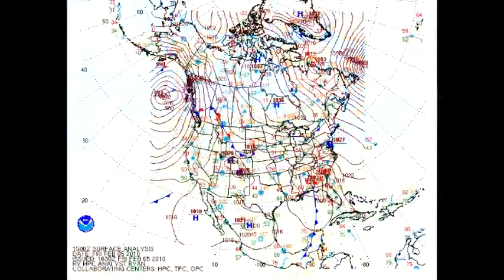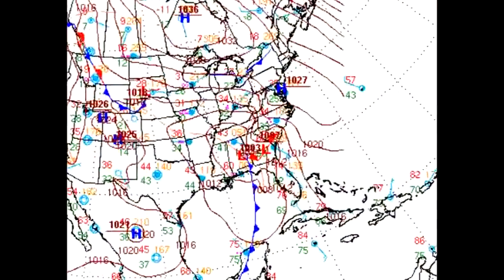Real quick look at the surface map, and you'll see that the area of low pressure is actually a double barrel low down around Georgia, Alabama. That's going to continue to float its way on up off the North Carolina shore. Once that happens, all the upper level cold air will get a chance to ride right back into our neighborhood with the moisture still coming in off of the Atlantic and also off the Gulf. So it's going to be a moisture-rich situation.